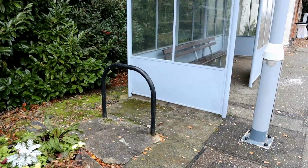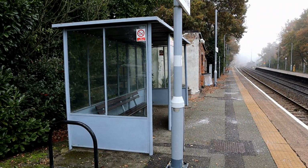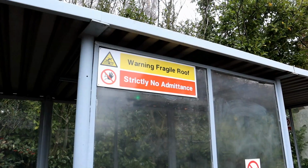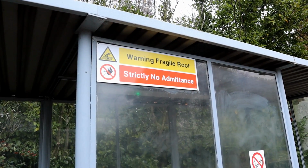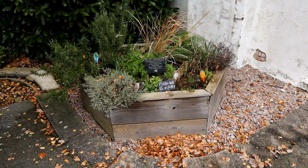Another planter, a singular piece of cycle parking, another bus shelter style waiting shelter, and I've just spotted a sign on this one as well. Warning, fragile roof, strictly no admittance. But again, it's not blocked off in any way. Ooh, we have a big planter here.